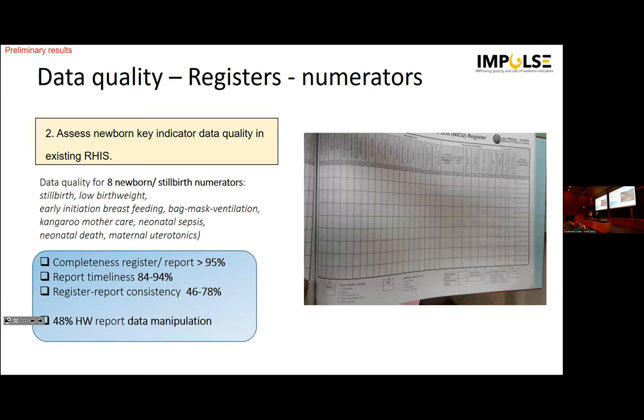We look at the numerators, and this is from the IMPULSE study for 76 sites, looking at 8 numerators for newborn and stillbirth. Again, the completeness is actually not so bad, but the timeliness and the consistency really, really drops. So we're seeing a really mixed picture of where the gaps are and where to intervene. Interestingly, our respondents, 48% of them indicated that they were aware of data manipulation for various reasons taking place. There have been a number of publications about that in recent years, so we decided to ask, and so far that was what they're telling us.